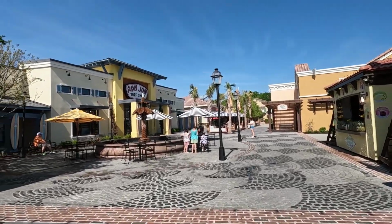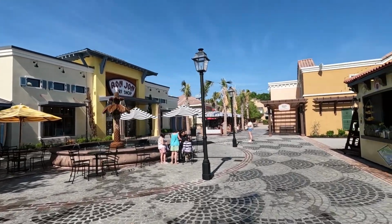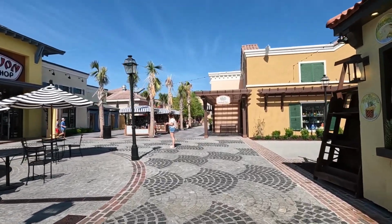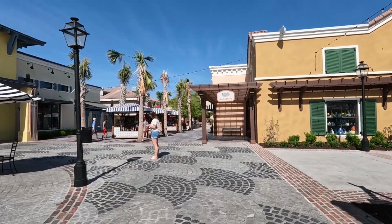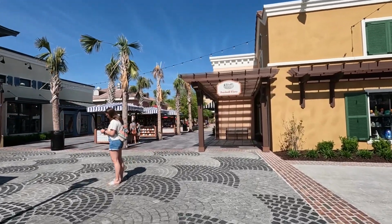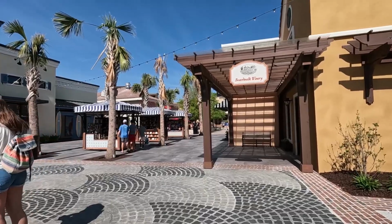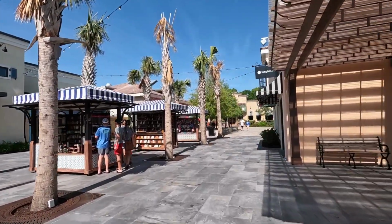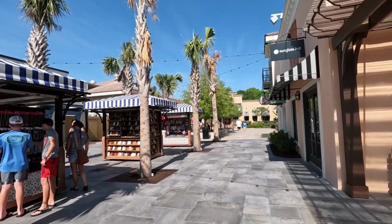If you're curious, there's Ron Jon's Surf Shop. It is about 1.25 miles all the way around. So it is big, and that's if you just walk the interior. That's not even walking the outside. And there's also attractions that are just outside of this main area, like across the street, that kind of thing. And so there's a lot to do in this area for sure.